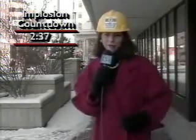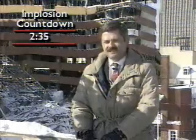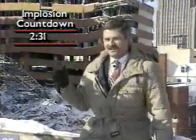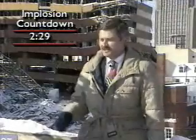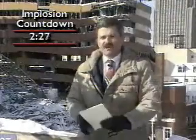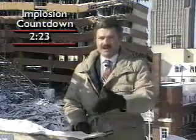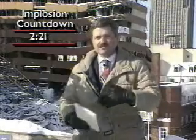Rob, you've got the best seat in the house. Here on the ground, we're not going to be able to see much. How do things look there? Well, kind of anxious about the fact that I've got the best seat in the house because this thing is right in our face. It really does seem close. It's a half a block away, and we're going to have a great view. In fact, the fire chief, who's been up here also on top of the parking deck, has told us to be ready to duck down.